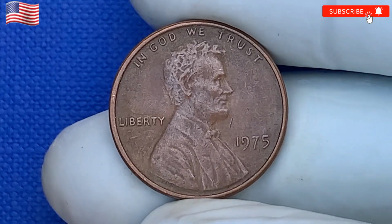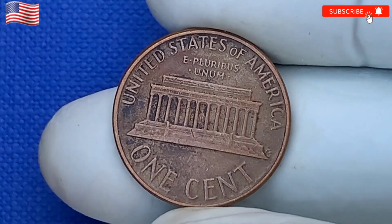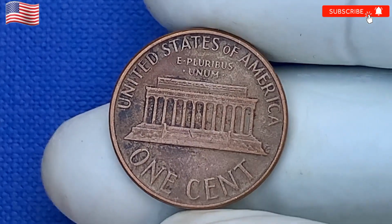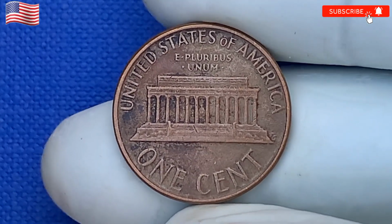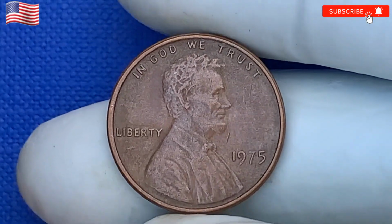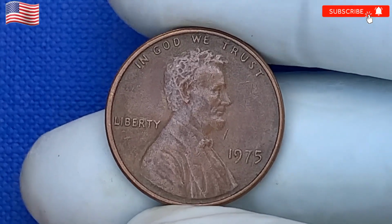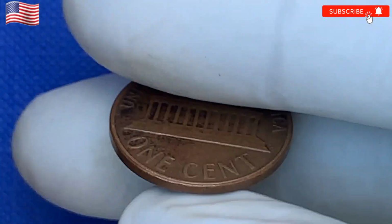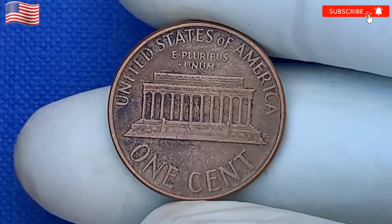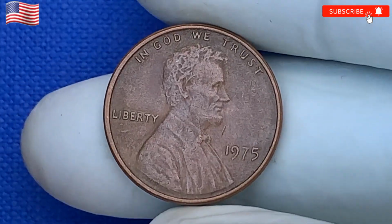But it's not just the double die error that makes the 1975 Lincoln penny valuable. The overall condition of the coin plays a huge role in determining its worth. Coins that are in excellent or near mint condition are always more valuable than those that are worn or damaged. A penny that has been preserved in great shape, without significant scratches or discoloration, is much rarer than one that has been through years of circulation. The value of a coin increases dramatically when it has sharp, clear details and no visible signs of wear. And now, you're probably wondering, how much could a 1975 Lincoln penny actually be worth?